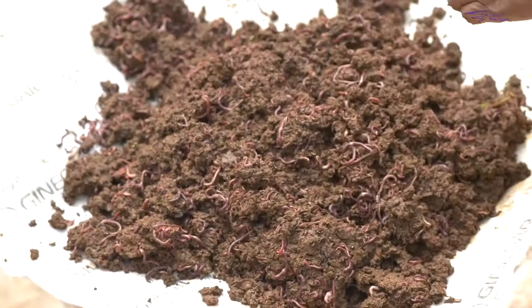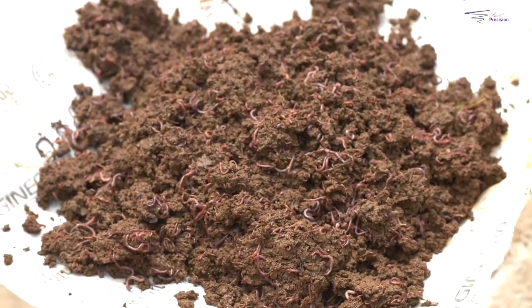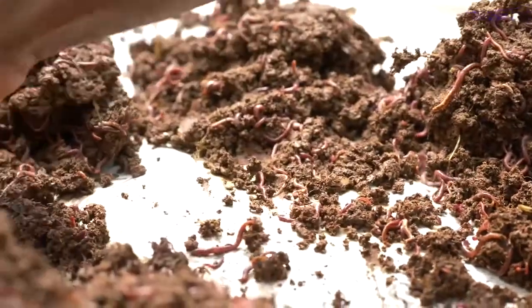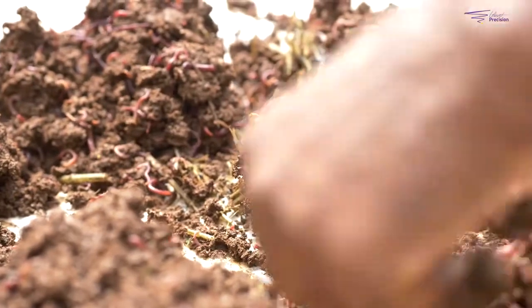So slowly by slowly, we have been able to convince people to take up this farming by demonstrating how the earthworms are kept, how these products are used, and how one can actually be able to sell these earthworms and benefit. For somebody who wants to start, first of all, you have to decide at what level you want to start.